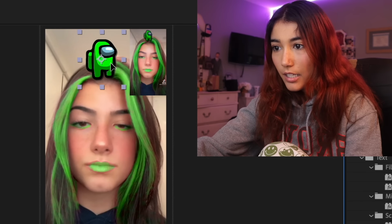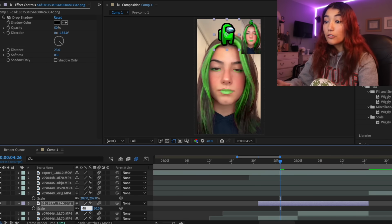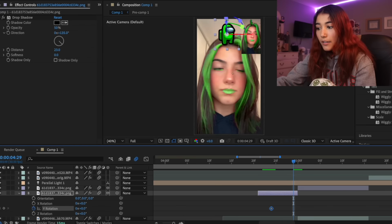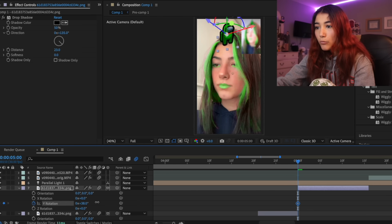This one is slightly touching her head. He wanted to be closer to her than the other Among Us little minions. They're not minions. They remind me of minions, I guess. Okay, first we'll flip this one and then we'll do this one.